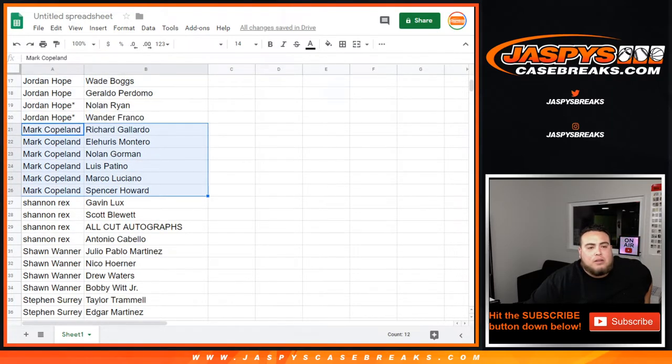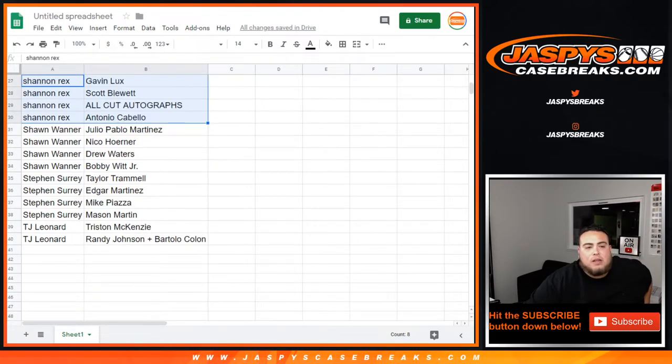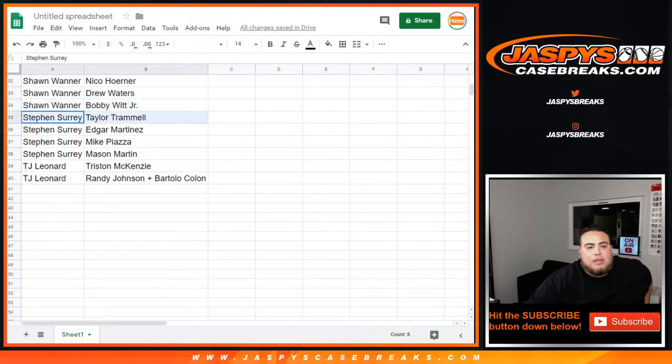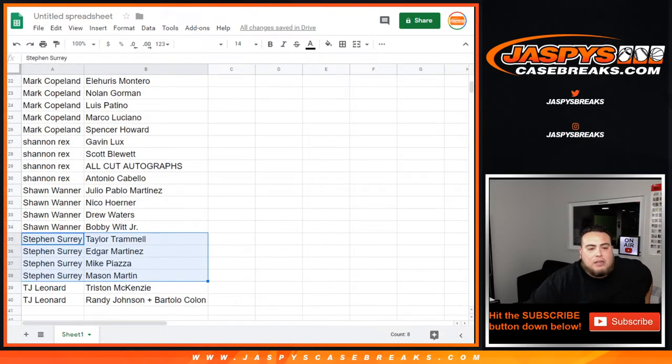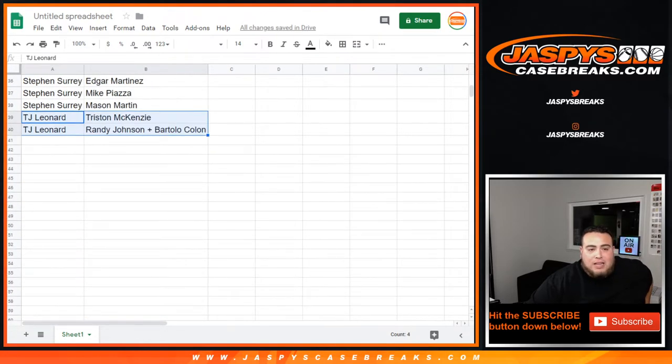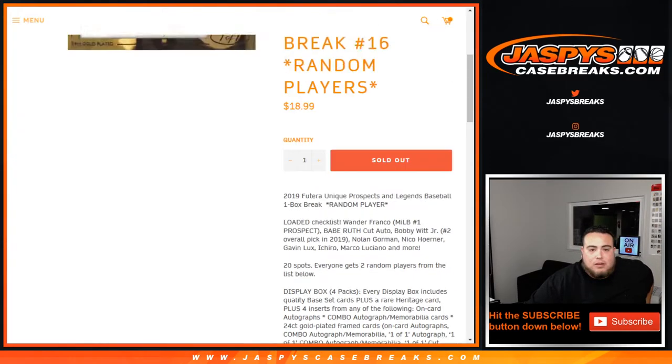Mark, there you go. Gallardo down to Howard. Rex, you have Gavin Lux down to Antonio Cabello, including the all cut autograph slot. Sean, Juan Pablo Martinez down to Bobby Witt Jr. SKS, there you go, right there. And TJ, which are one spot. Tristan McKenzie, Randy Johnson, plus Bartolo Colon. Well, again, I don't think any of us have ever pulled a cut auto, so I will try my best. I'm sure they're very tough.